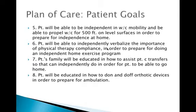We also had that the patient will be able to be independent in wheelchair mobility and be able to propel his wheelchair for 500 feet on a level surface in order to prepare for independence in the home. The patient will be able to independently verbalize the importance of physical therapy compliance in order to prepare him for doing an independent home exercise program.